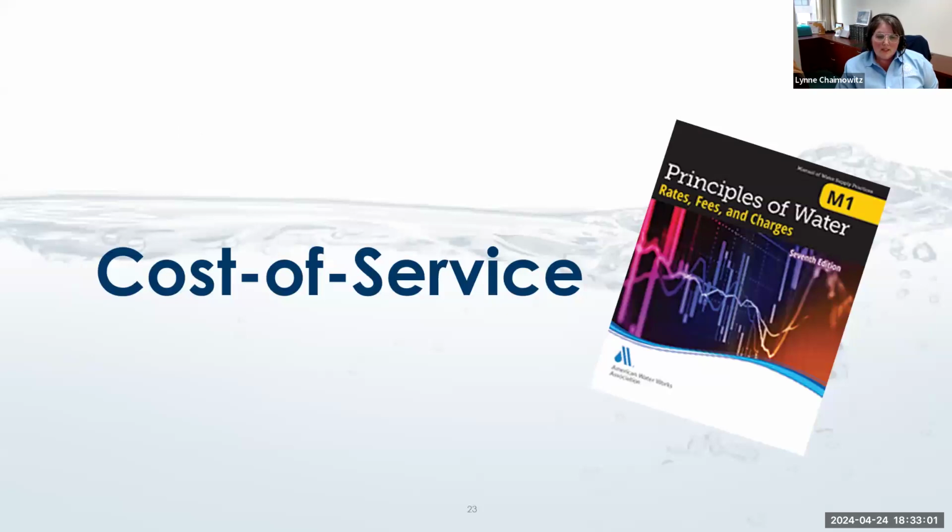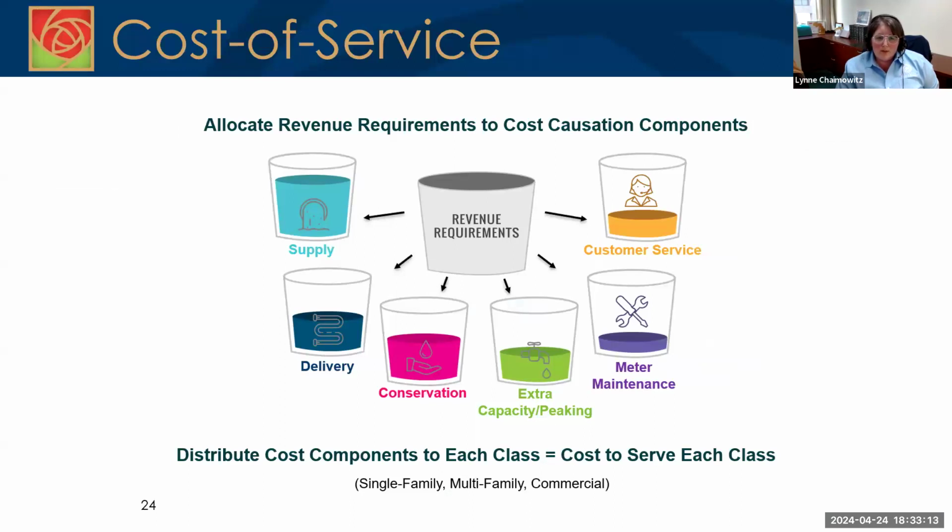So all of this is done by a really standard methodology that's developed by the American Water Works Association, and that's a part of the cost of service. And we're just going to briefly go through some of the methodologies and how we got to some of these numbers and the prices. So the first piece is to really look at what revenue requirements you have and then allocate them to, okay, why are these different costs needed and who do they serve, and how do we collect them?